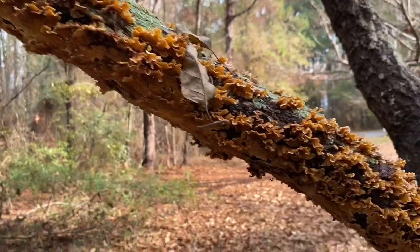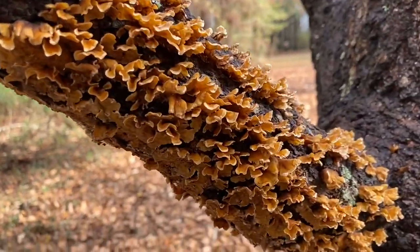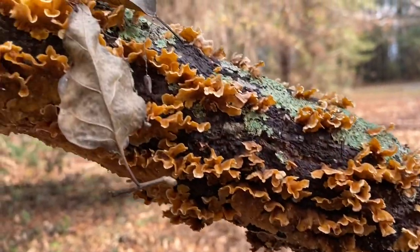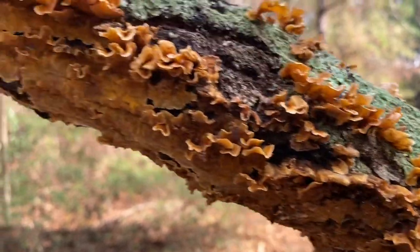So this right here is pretty cool too. I love any kind of fungus. I just think it's amazing to look at, that it's just so beautiful.